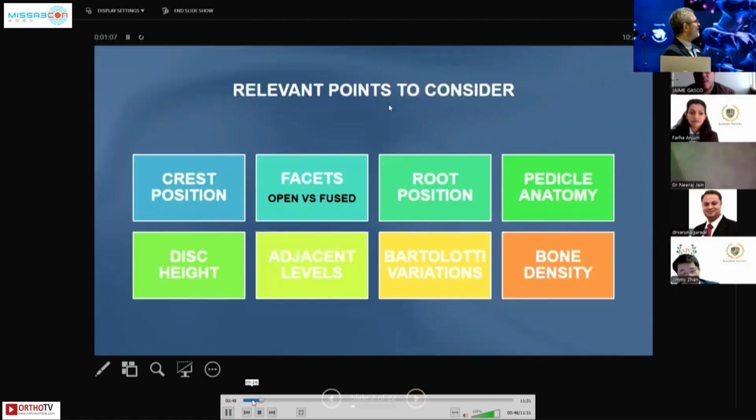What are the relevant points to consider? Well, one is L5S1, as you all know, the crest position is going to be very important. Whether the facets are open or fused is also going to be relevant. The root position, I always try to look at it in the MRI with regards to the Cambin's triangle.